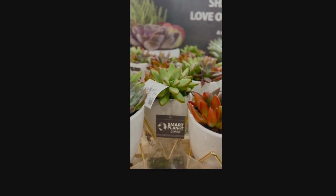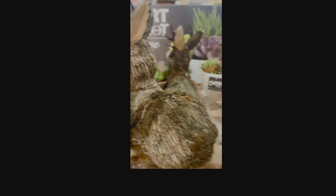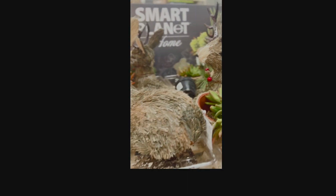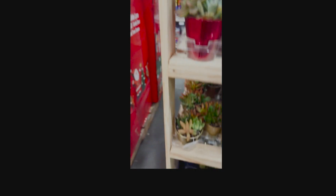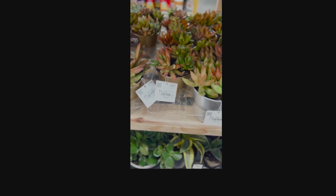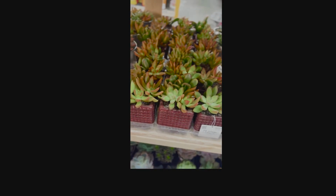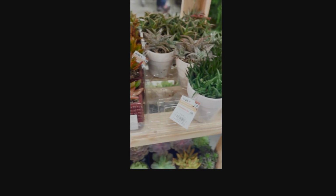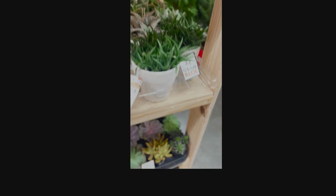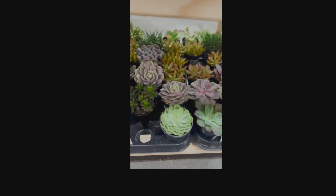I am a succulent lover. Can I keep them alive? Maybe not, but definite succulent lover here. And then they had these baskets beside these rabbits. I couldn't figure it out. It's like Christmas now, so I don't know what I'm going to do with a rabbit at Christmas, but feel free to let me know in the comment section. What would you do with that rabbit with the succulent basket attached to it?